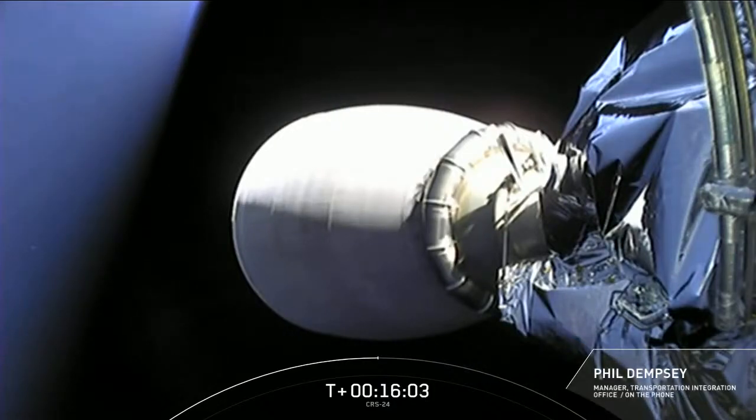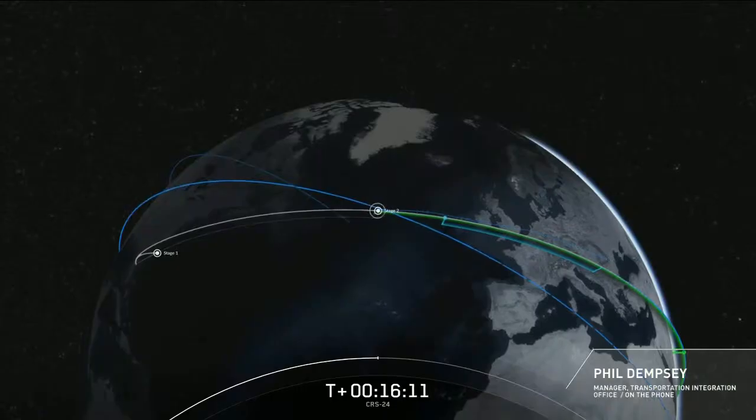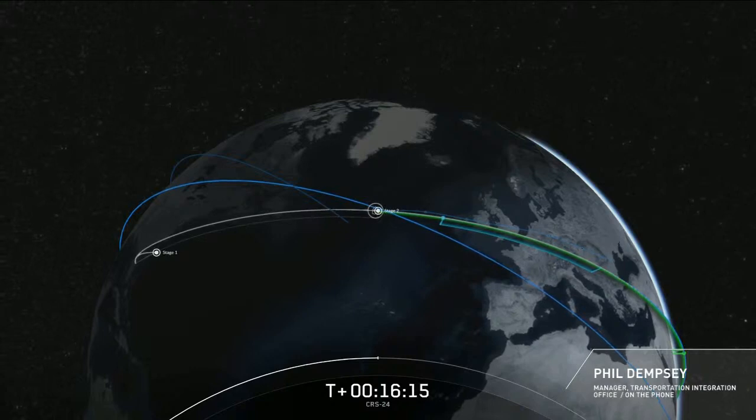There are several maintenance activities with hardware showing up on this mission. And then we have a software transition plan. So, overall, a lot is going on during the 30 days or so that CRS-24 is here to enable all of this work.